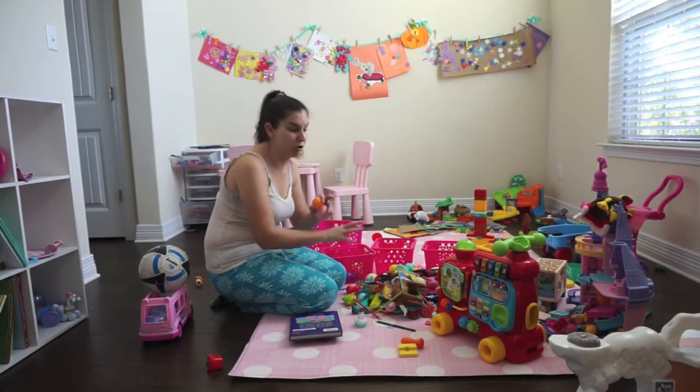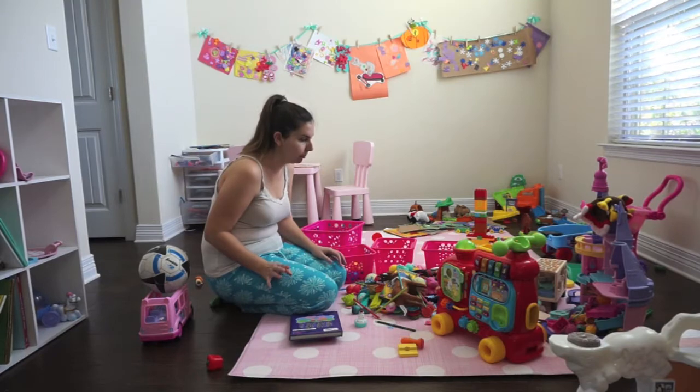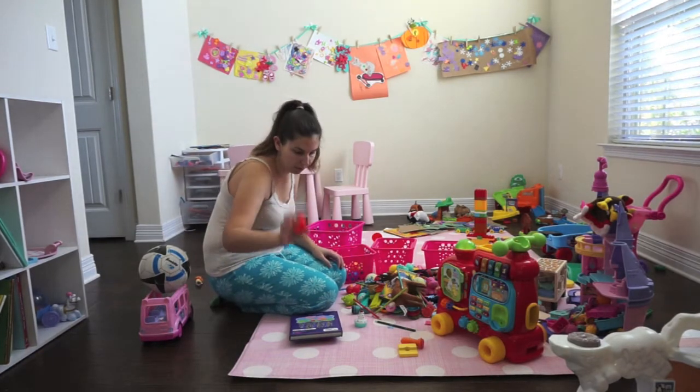So first things first, I'm just sorting out all these small toys. She has mixed all of them together. A few of them probably go upstairs, like this one I know goes up in her kitchen stuff.